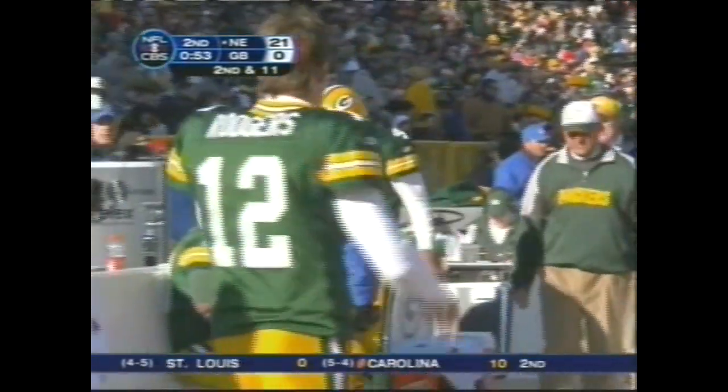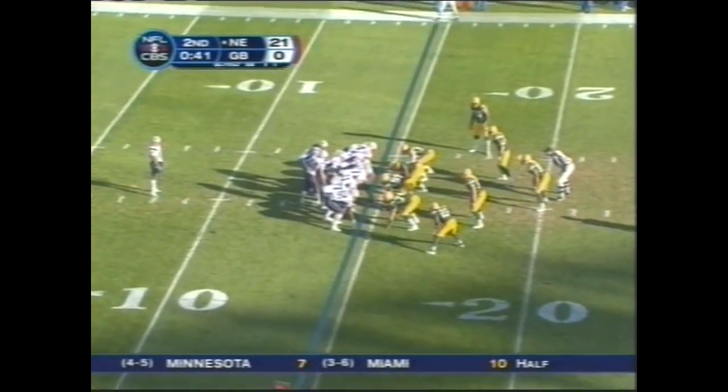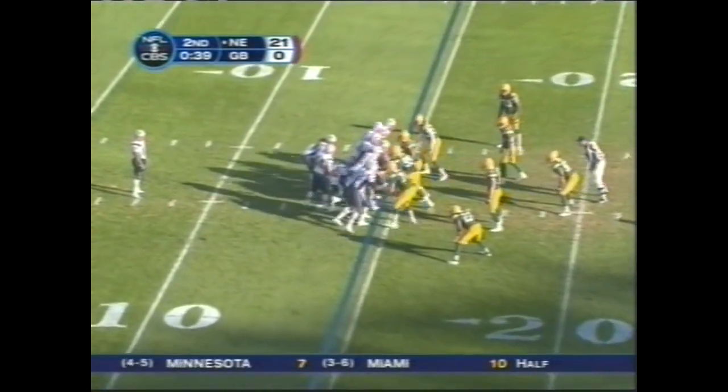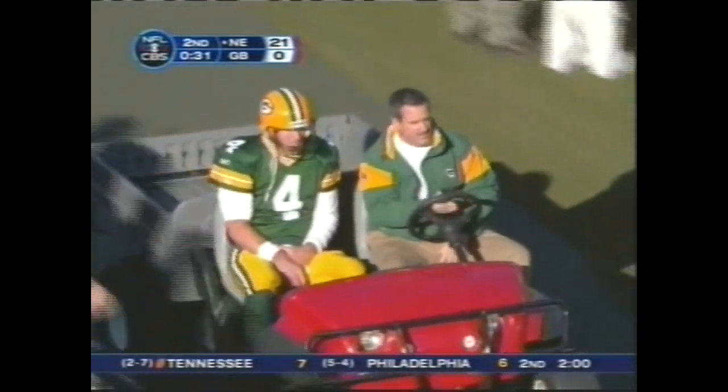And should Favre not be able to continue, then the pressure falls to 2nd-year quarterback Aaron Rodgers. And when you say the pressure falls, it's tough enough replacing Brett Favre if the ball game was even, much less being down to the Patriots 21-0. And with that kneel down, that'll do it for the first half. Brett Favre gets the ride to the locker room. Packer Nation holds its collective breath.